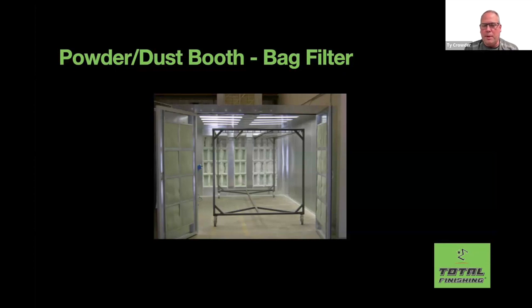Once those fill up with powder and you get static pressure and you lose airflow, you take those bags out, you throw them away, and you replace them.